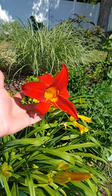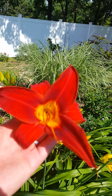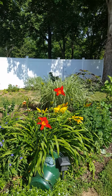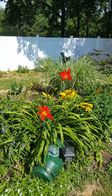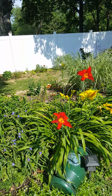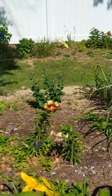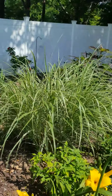New lily blooming. Forget the variety, but this is like a red, orange, tall. I really like it for the color and the tallness. I think after the summer, I'm going to move it back a little bit because it's so tall. Tiger lilies back there. I think they're called tiger lilies. If they're not, y'all let me know in the comments.